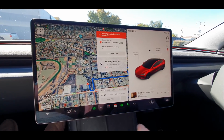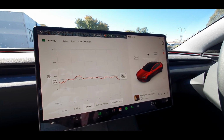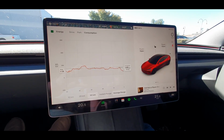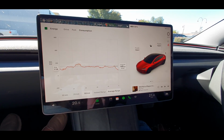See how much time we have to wait, and we'll let you know. Sorry, I'll just do the efficiency as well. So sitting on 118 watt hours per kilometre for the last 50 kilometres. And how good are these ventilated seats? They're kicking in every now and again. They're really nice. Anyhow, time for some lunch and stretch your legs, and we'll come back soon.